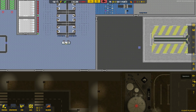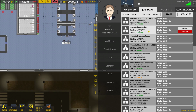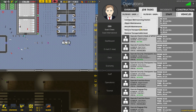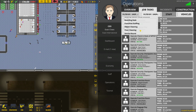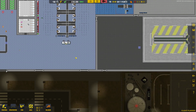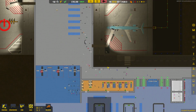Like if I go here, if I go to the job tasks, right? Operate baggage bay. I'm looking for construction. Object cleaning, cargo bay, object maintenance, removing bag scanning, service rounds. Ooh, service rounds. Interesting. So it doesn't seem like construction jobs actually go into this list. It might be a little bit too tedious to do that. So we'll just be patient.